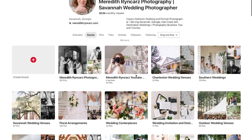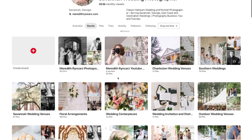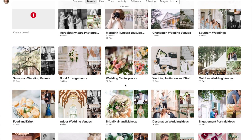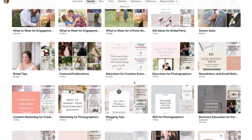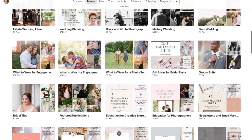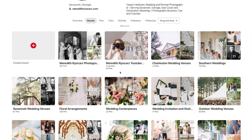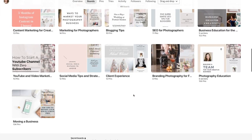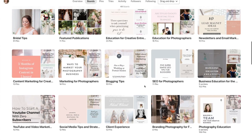You want to make sure that the images that they see on the boards, on your profile as they're scrolling through for the first time, maybe interacting with your Pinterest profile for the first time, that it's attractive to them, that it brings them in and causes them to want to know more. For that reason, you want to make sure that things that maybe wouldn't always appeal to your ideal client, such as education for photographers, business education, SEO for photographers, those types of boards are further down because we want to appeal to our ideal client, which is an heirloom classic bride in the South. Now, she may also be a photographer and that may interest her, but we've put those at the bottom to ensure that that's not something that pops up first.